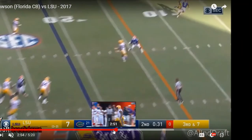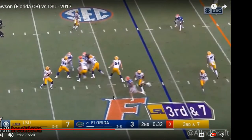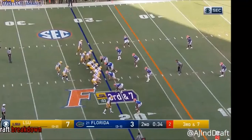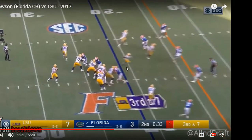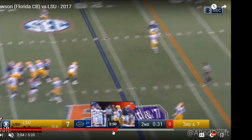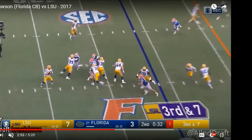Actually, wait. Oh, that's my fault. I was watching the wrong dude. Okay. They highlighted the wrong dude. We're actually watching this guy here, I believe. Yeah, they highlighted the wrong dude. Alright. So we're watching him here, right? He's going to take him.